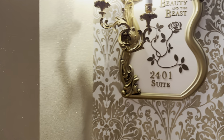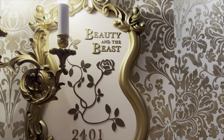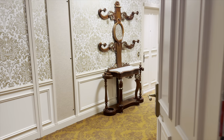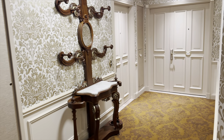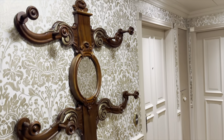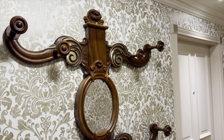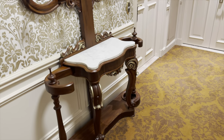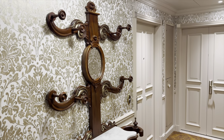This is the entrance to the Beauty and the Beast suite. Of course, we can not enter that one. But look, oh, cool. It's a very nice element from the movie. It's really cool.